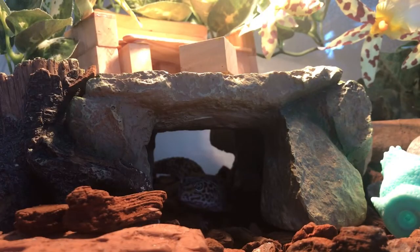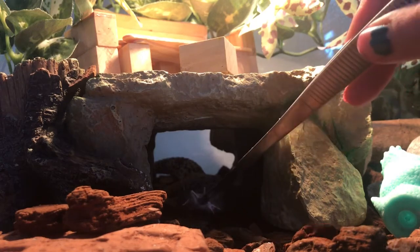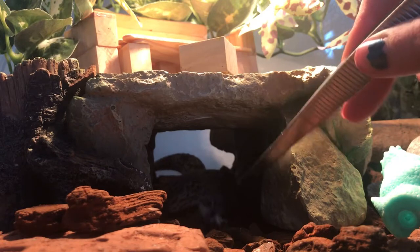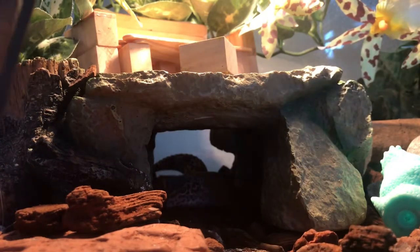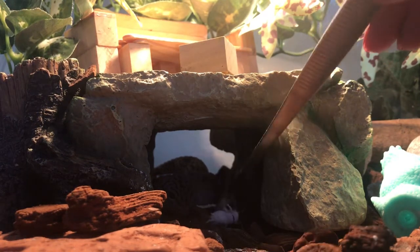Unfortunately guys, I've had to balance my phone in her tank. Let's give Marley Moo some dinner. Want it? No. Marla, come on. Come have some din-dins. So Marla's being fussy. She doesn't really eat on camera, she usually gets fed later.